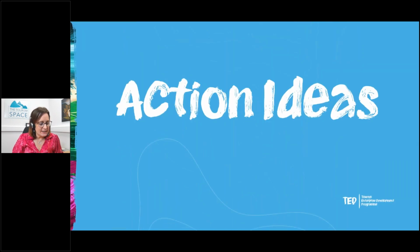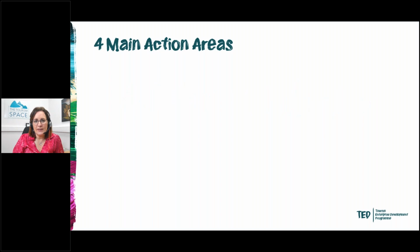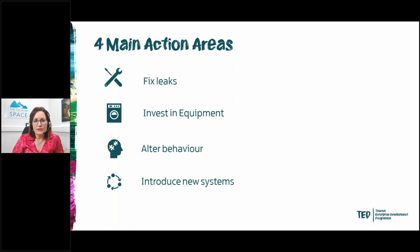So action ideas, Anya has mentioned a lot of them. So this is really a recap of what Hotel Doolin might have done in practice and some of the areas that you can think about. Given the time, we don't delve into the detail of the how-to of many of these, but again, there might be space in the questions for that, and they're a good point for you just to help with your action planning. 4 main action areas that I would see normally: fixing leaks, investing in equipment, altering behavior, and introducing new systems. And I find it's helpful to compartmentalize them like that.